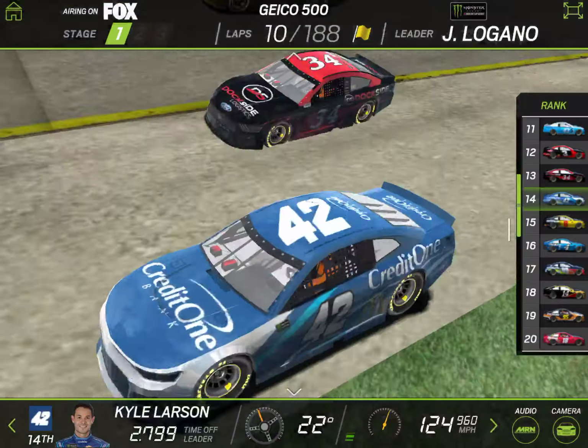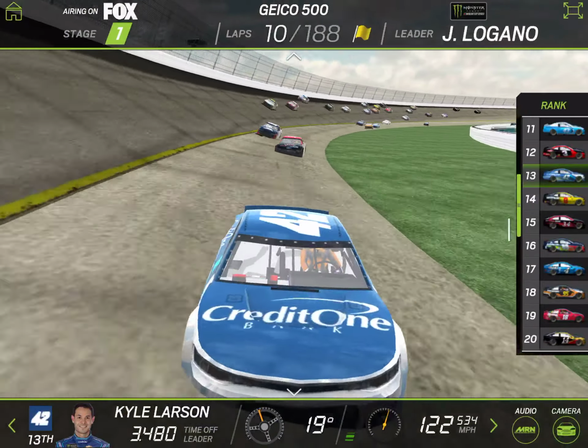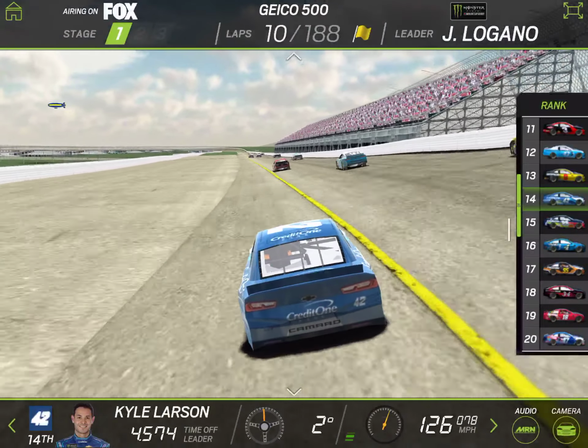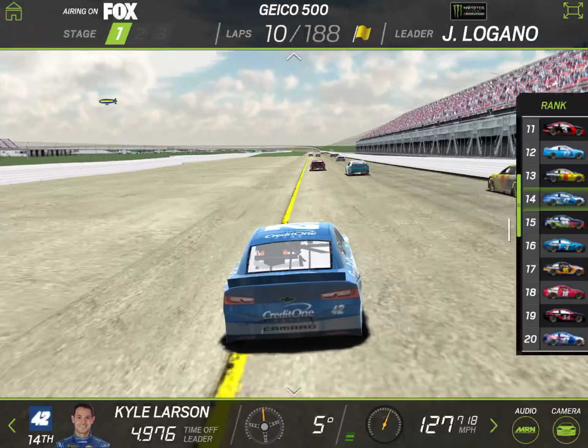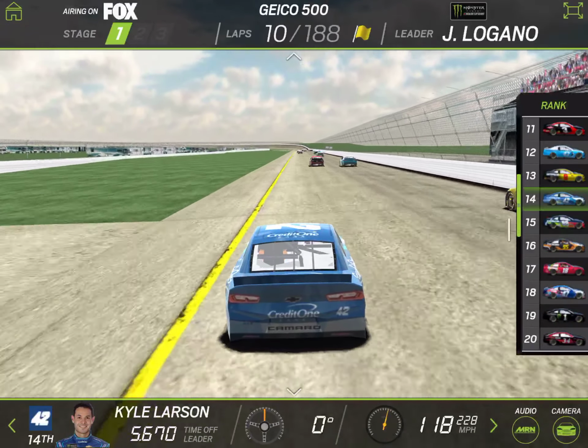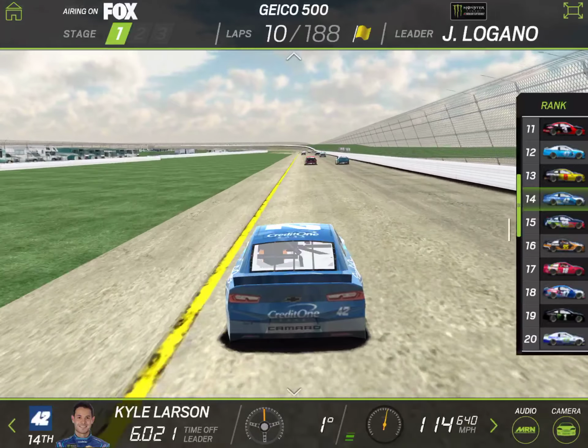Turn two, Bubba Wallace gets spun. He goes up into the outside retaining wall, collects a couple of cars. Clint Bowyer takes a spin. Kevin Harvick is into the outside wall. More cars ducking and dodging. Denny Hamlin torn up on the right front corner as well. A multi-car incident on entry between turns 1 and 2.